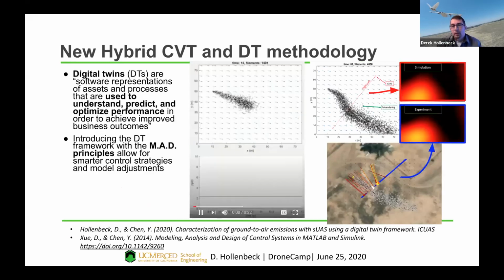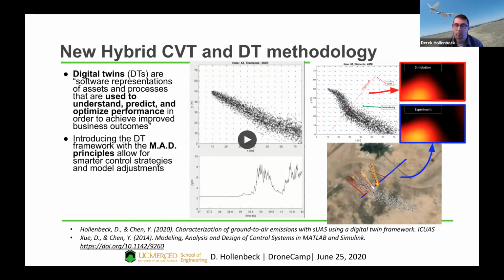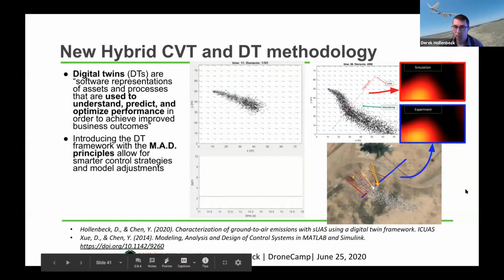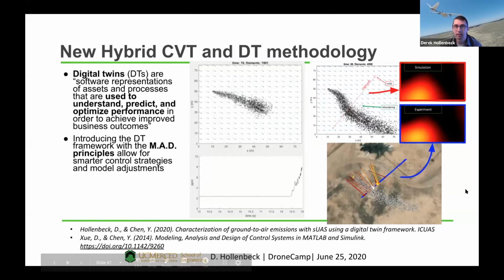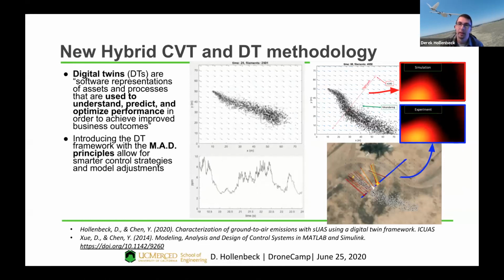And so this can be tested, at least in simulation, by improving models such as digital twins. This allows us to have an acceptable level of fidelity with the simulation, while allowing us to understand, predict, and optimize the performance of the swarm strategy, as well as introduce control concepts such as modeling, analysis, and design, so we can close the loop and reiterate.